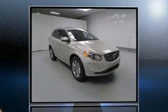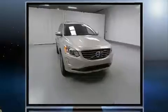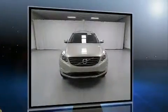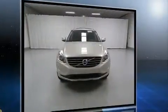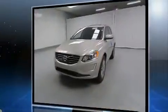Outstanding design defines the 2017 Volvo XC60. Under the hood, you'll find a four-cylinder engine with more than 200 horsepower, providing a smooth and predictable driving experience. Turbocharger technology provides forced air induction, enhancing performance while preserving fuel economy.